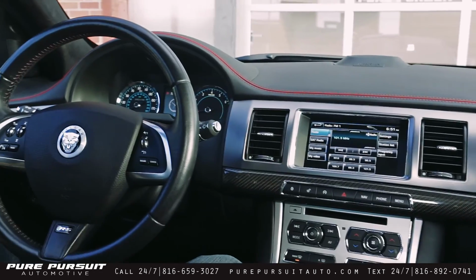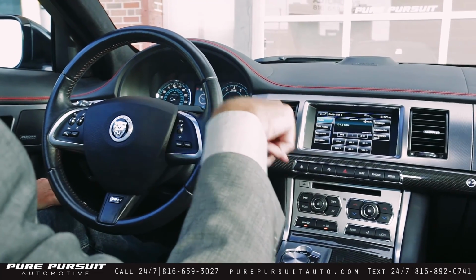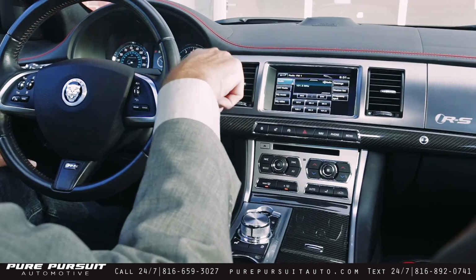You've got your beautiful leather steering wheel, filtration, 18-way power driver, 14-way power bucket seats with seat memory.